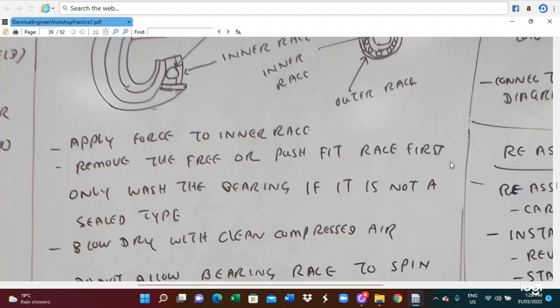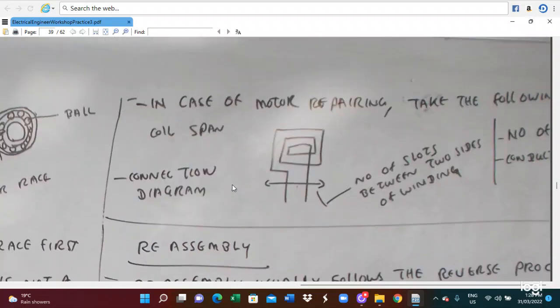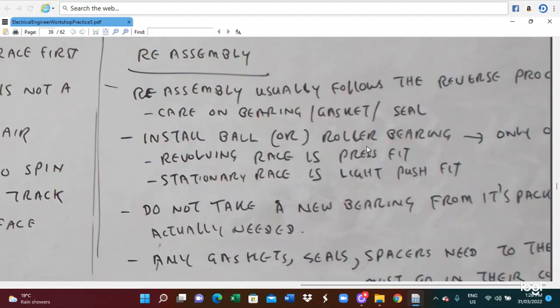So this is the exploded view. We have to reassemble. In this case, you have to measure the appropriate end play of the motor. When you reassemble, reassembly usually follows the removal process in reverse, starting with the removal of the bearing and gasket.